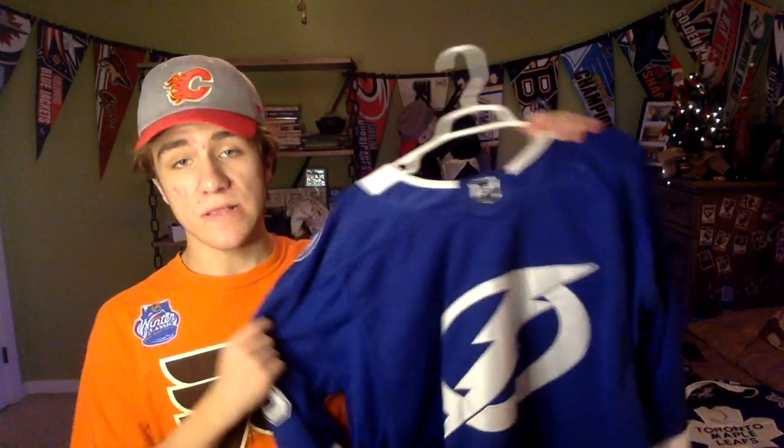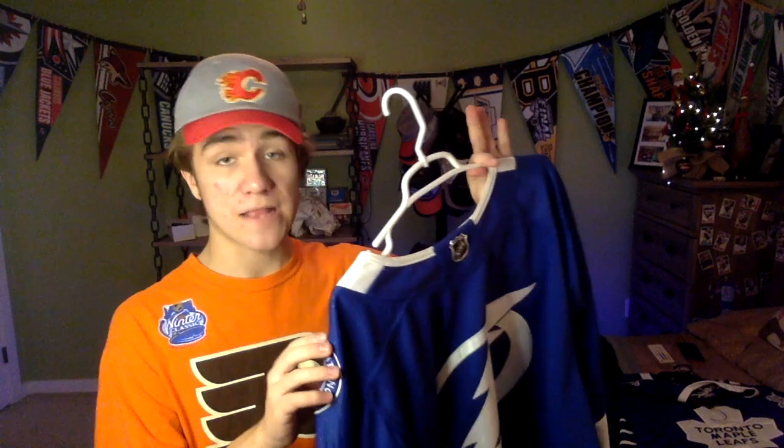Moving on now. Don't got all too many left. To the Tampa Bay Lightning. This one I've worn in a lot of videos, because obviously, in the time that I've done this, the Lightning have won 2 cups, and they've also been in the finals. In the 3 years that I've been doing this, they've been in the Stanley Cup Finals. They've either won it or not.